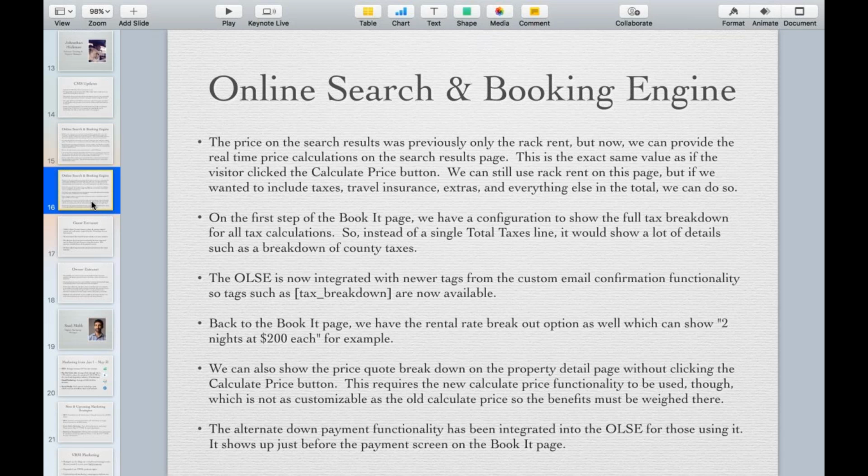And continuing with the online search and booking engine, the price on the search results was previously just the base rent, but now we can provide real-time calculations on the search results page that is exactly what they would see if they clicked on calculate price. So previously, if they wanted to know what the exact price would really be, they'd have to click on calculate price. Previously, we couldn't do this because each time they clicked calculate price, you may have noticed that it takes 2 or 3 seconds.